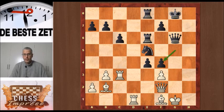G takes f4 check, the queen gives check to the king, and here king h1 does not save white. Without the h-pawns, the white king does not have any protection from black's pieces. King h1 was a variation I gave in my video, and of course with pawns on h2 and h4 that move makes a lot more sense. In the game, queen g2 was played to shield the check, and e takes f3 from Caruana on move 35, the only winning move. Great play from the American.